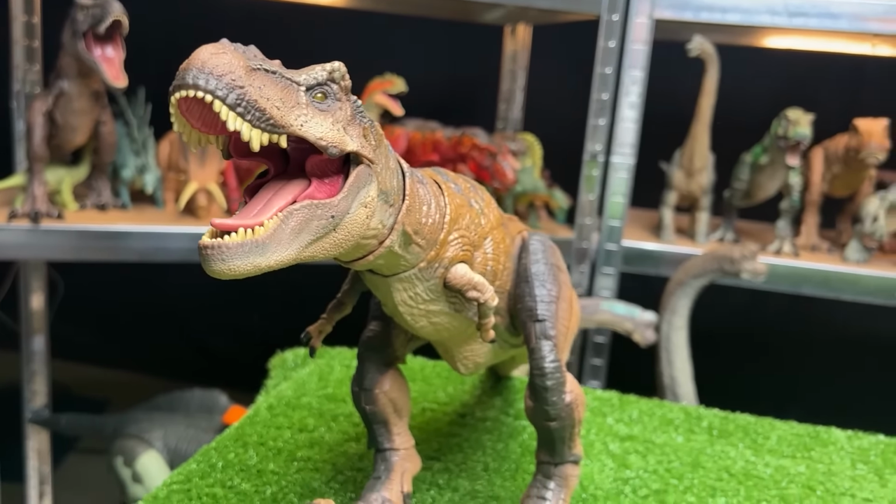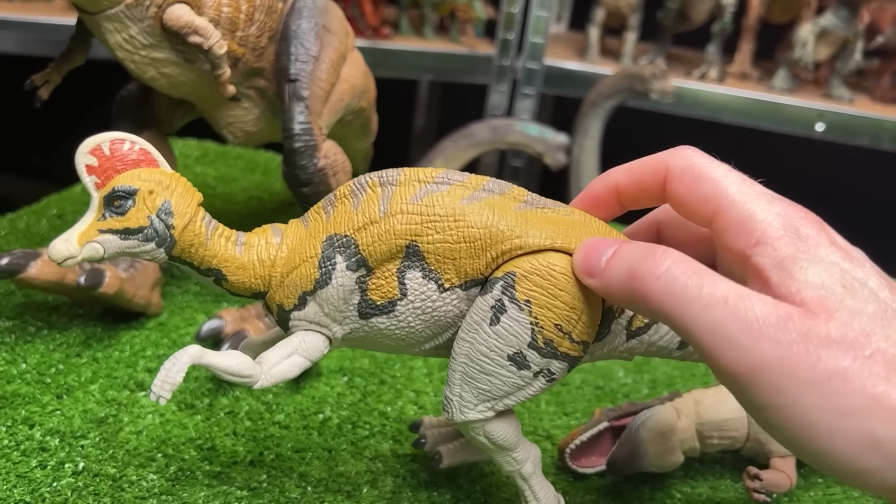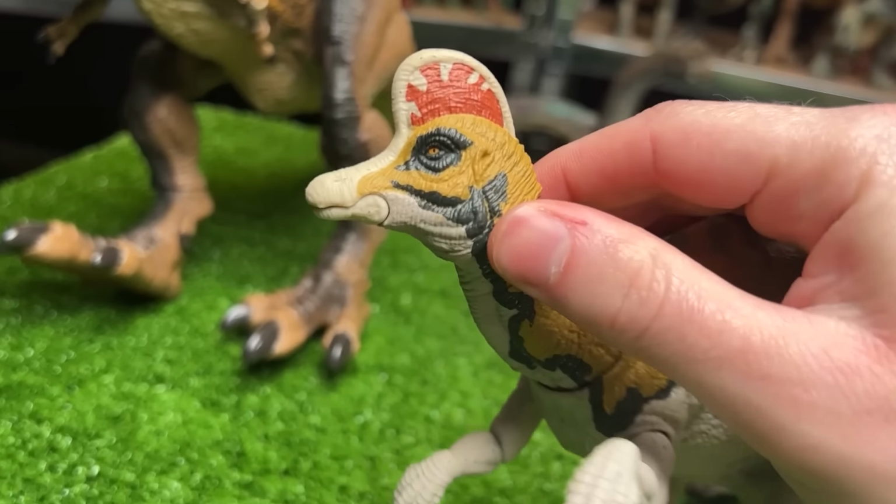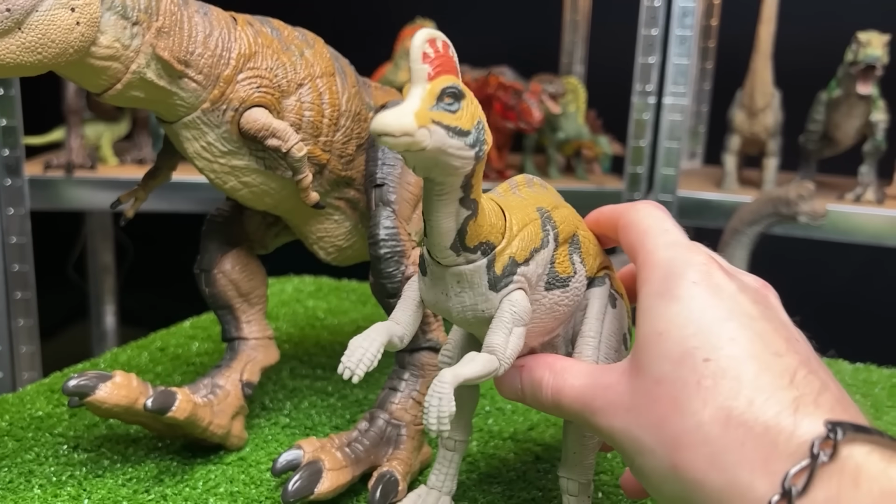Next up, also from the Hammond collection, is the Cretaceous dinosaur. It also stands on two legs and has some pretty cool yellow coloring with the gray striping and a red crown on the top of its head. And here it goes, next in size.